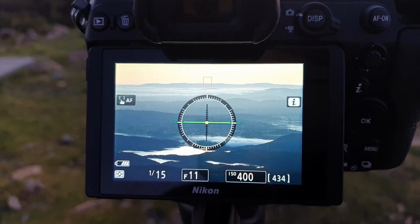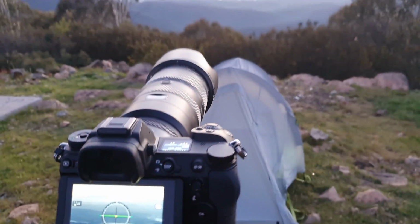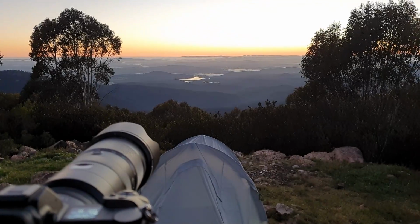But I've gone up with a different composition because the morning is quite pretty. It's a pretty simple one really. I'm just using the layers and silhouettes of mountains in front of me to lead you through the composition. There's a bunch of low cloud and fog hanging around. And I believe it's actually the Cotter Dam, if I'm correct, in the foreground of the image. But I think it looks quite nice anyway.